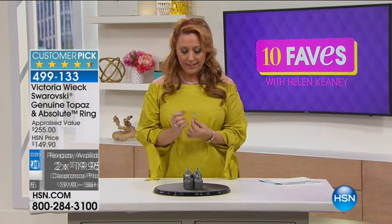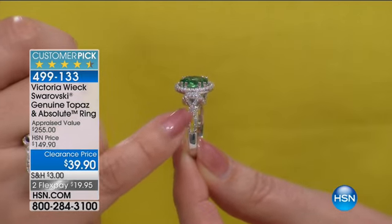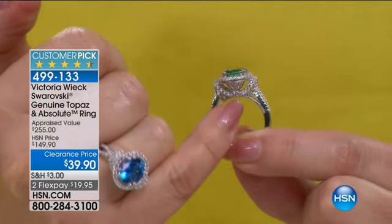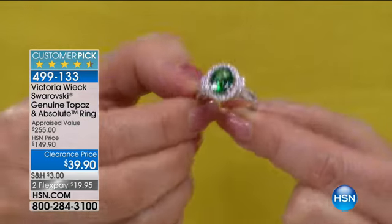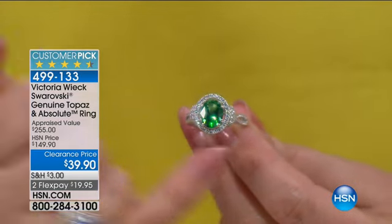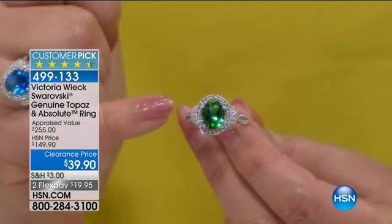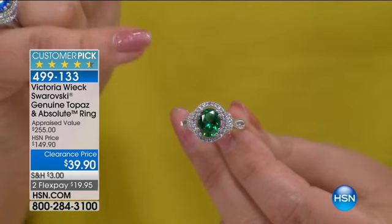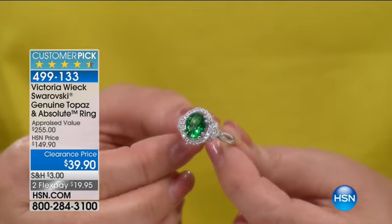So when you look at the sides, you have that beautiful split shank where you have the beautiful white absolute coming and crisscrossing, almost like a ribbon. And then you see here, Victoria always does it up to something beautiful, where you've got the gorgeous absolute cut down here. And then in the front, you have a halo of absolute all the way around, as well as absolute here and here. Then in the center, that giant stone is a genuine, all-natural white topaz. So taking that all-natural white topaz, Swarovski has a treatment to it that turns it this beautiful green so it looks like a gorgeous emerald.